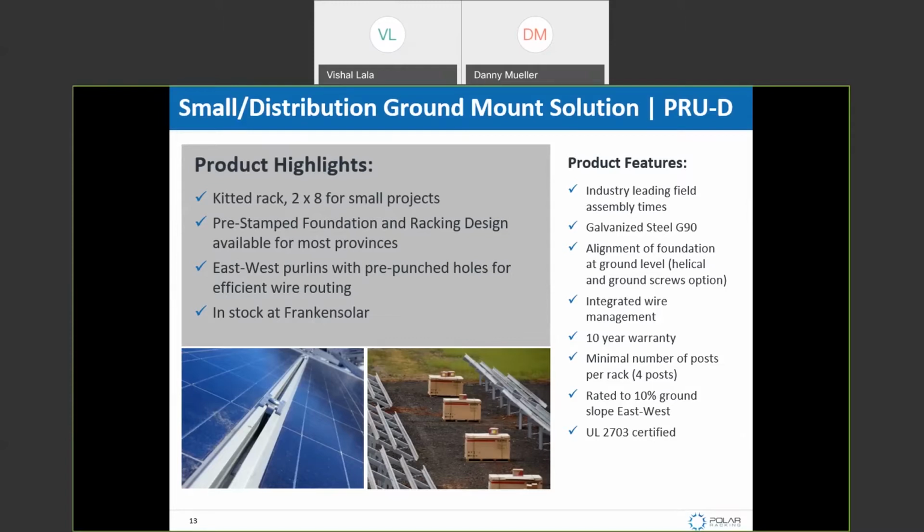And you don't have to spend a whole bunch of money on engineering to get it done, because if we're talking about sites that are larger than 500 kilowatts, usually it makes sense to spend some money on engineering, and you'll most likely save that or more as a result. But on these smaller sites, you want to be able to take something standard and go to site and get it done, and not have to spend too much money on engineering.